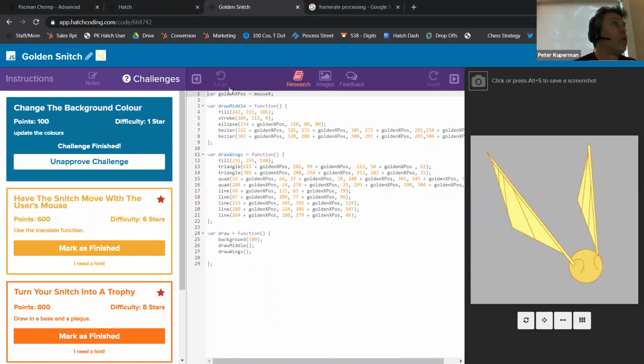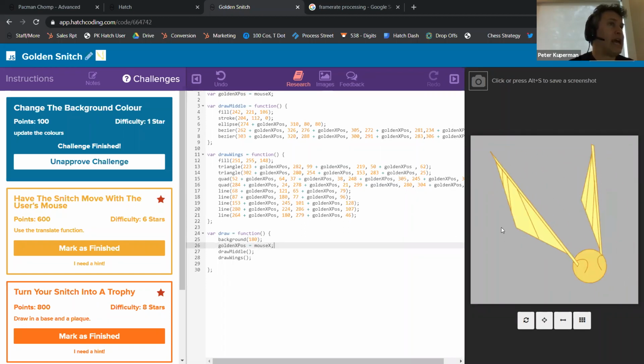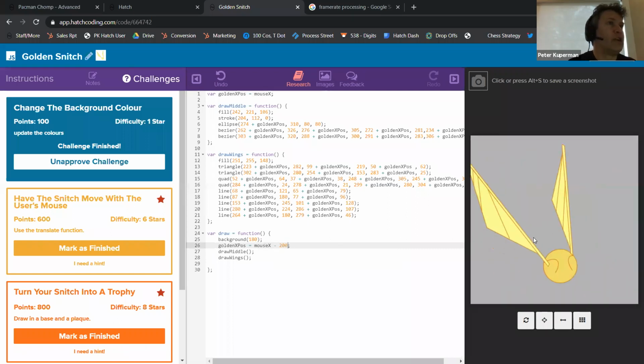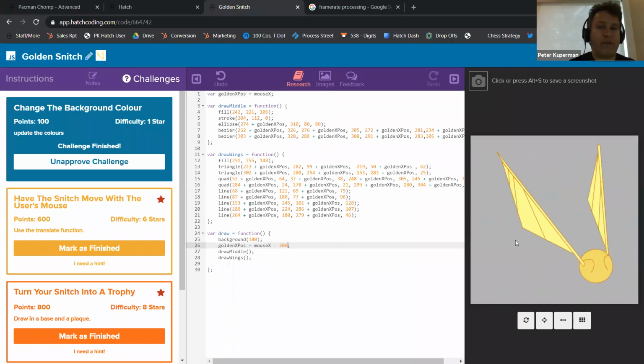That's because right now golden X position is only defined once. It's actually defined at the top. We also want to take this, and every time we draw this, we actually want to reconfigure where the mouse position is. And now we have the mouse position, but the problem is we still haven't solved it. It's not on top of where the mouse is. So what we're going to do is we're going to take the mouse X and we're going to minus 200. And now we have it moving on the X axis.